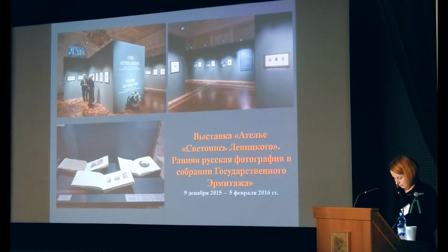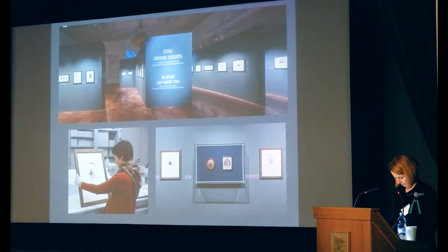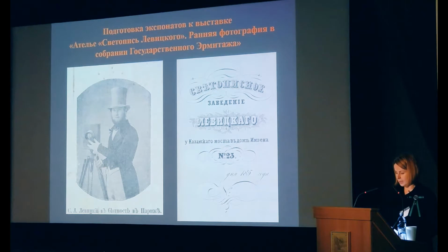For 5 weeks, visitors could familiarize themselves with the stages of the negative and positive process, studying the legacy of one of the most successful photo studios in St. Petersburg, opened in 1849 by the patriarch of light painting, Sergei Levitsky. 87 works were exhibited, reflecting the most characteristic period in his creativity from 1854 to 1859, and the first steps of the wet collodion process in Russia.